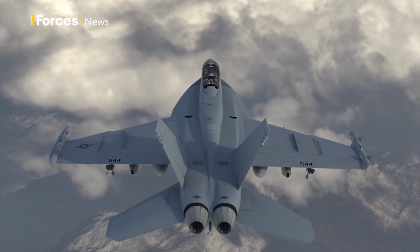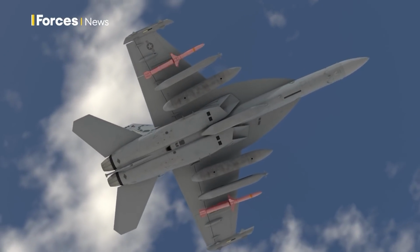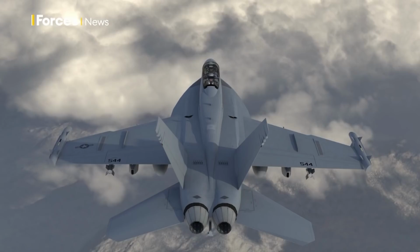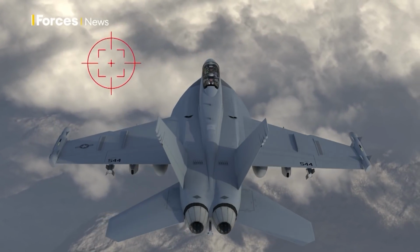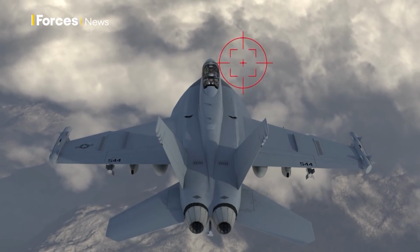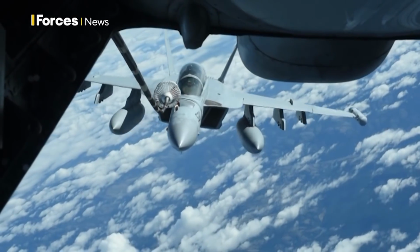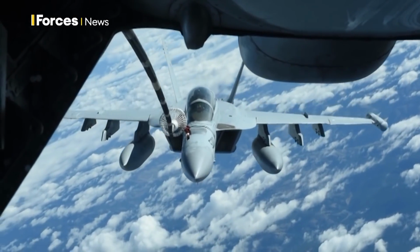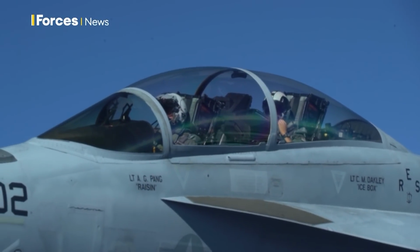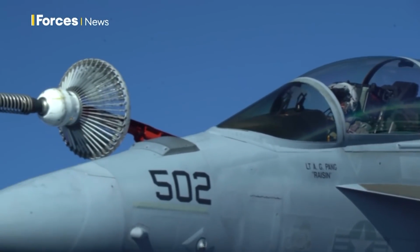If that's not enough, then the Growler's also armed with anti-radar missiles. These can tell the difference between friendly and enemy radar systems, locking onto their radio signals and using their beam to guide the supersonic missile onto its target. The Growler's standoff distance, how far away it can jam radar from, is classified, but it's far enough to put the jet outside the range of enemy surface-to-air missiles.